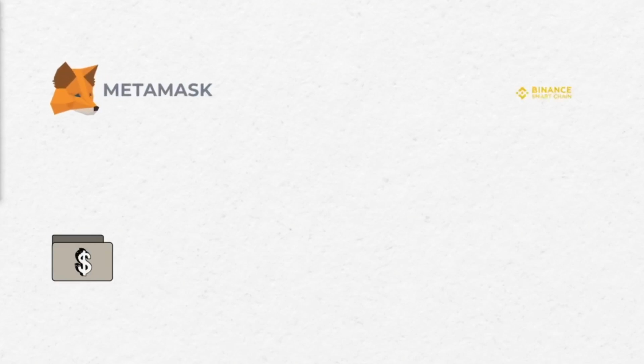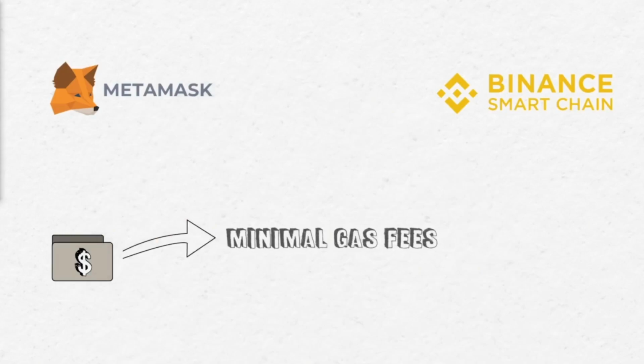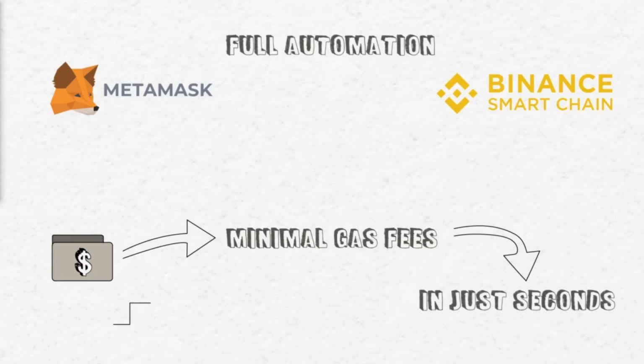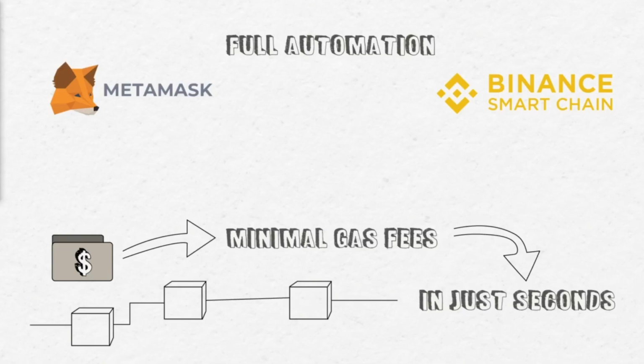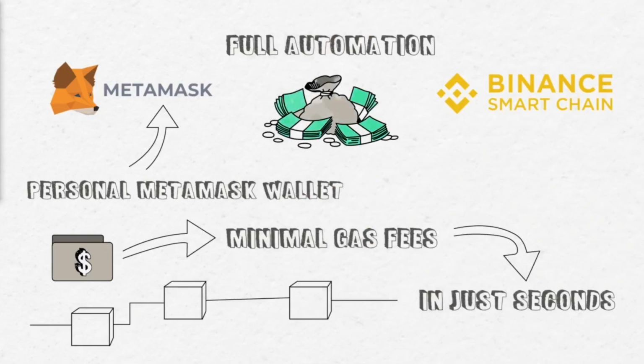contribution as well. Please keep in mind, we're using an instant payment system with the MetaMask and the Binance Smart Chain. There's some minimal gas fees that will be required for every transaction to be sent instantly. This enables you to receive every single payment in just seconds. This is a small price to pay for full automation and to receive all your payments immediately through the blockchain. Every payment you receive on your journey here will be paid to your personal MetaMask wallet in the form of BUSD, which can easily be converted to cash, or you can just stack your crypto.